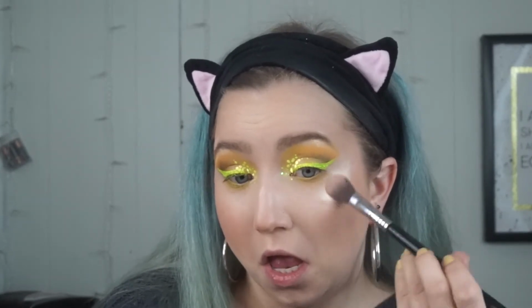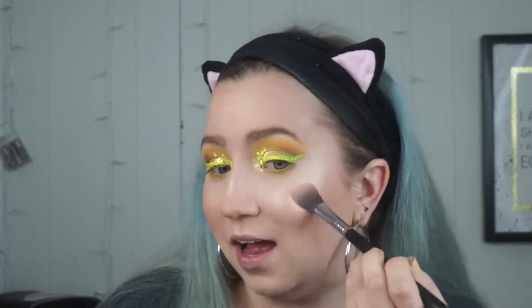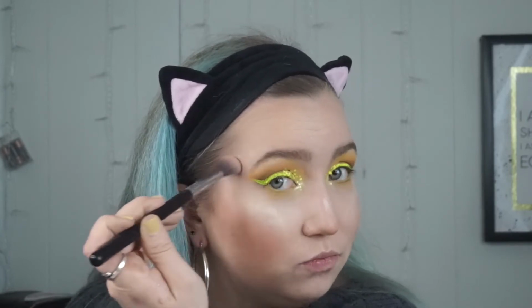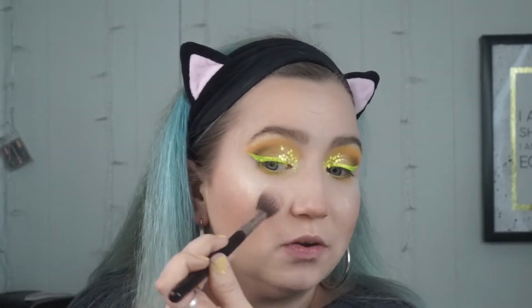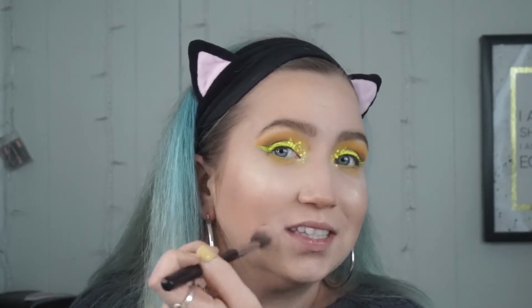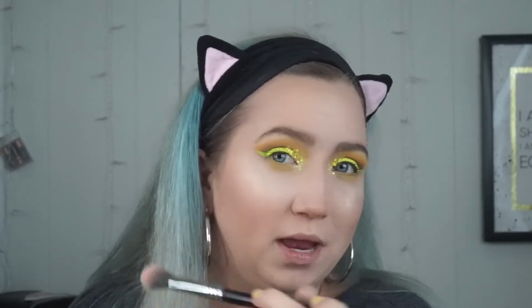Oh, I forgot how intense that was. Whoopsie. I did not mean to apply that intensely. I gotta make the other side match though. It's a really pretty shade though, but do you see what I mean? Like, it's a white gold. It's not a yellow gold, but it's definitely a gold, but it's got like a white base. Ooh, I'm glowy.